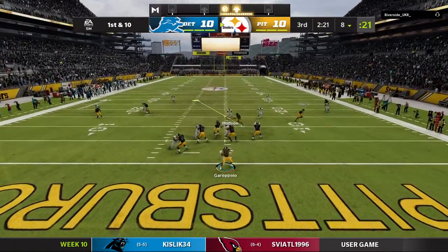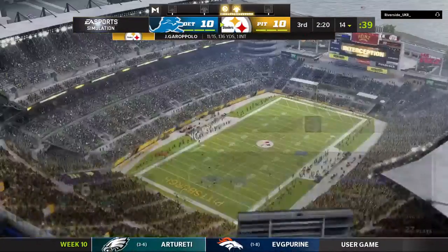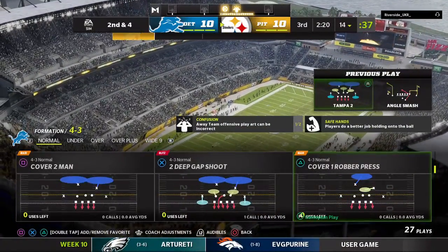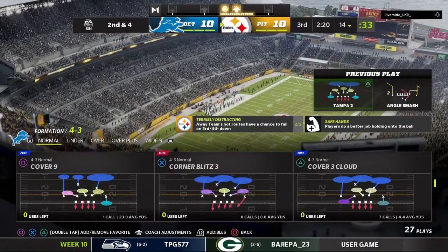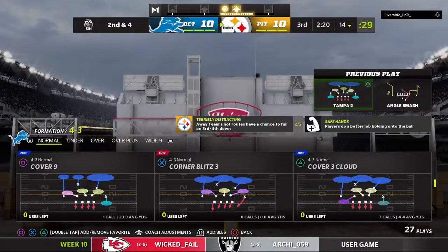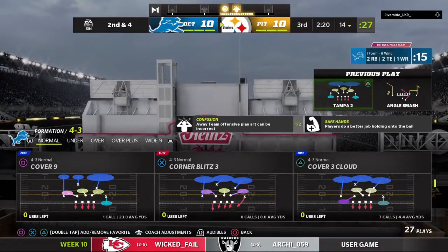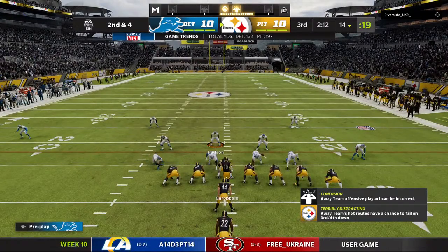So after the INT, it's Garoppolo. He'll get this to his tight end. That's Pat Freiermuth. And he'll be out of bounds right around the 14. A gain of 6 there on first. Brings up 2nd and 4.